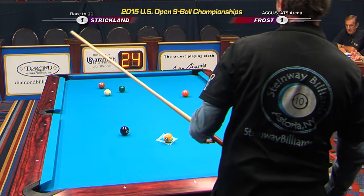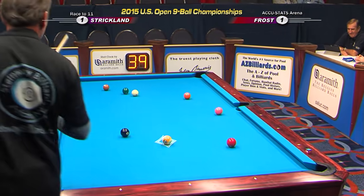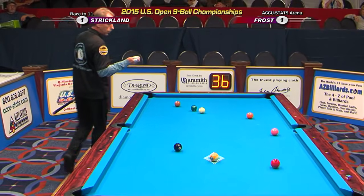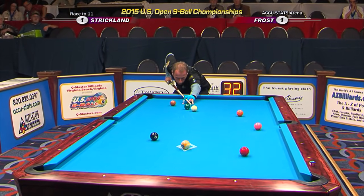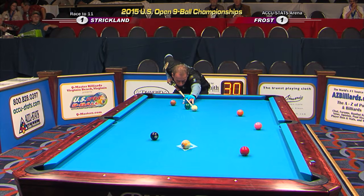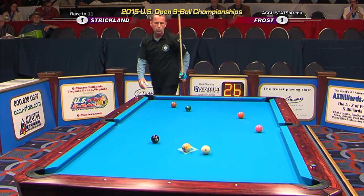Oh, he hit that nice. Straight across the table. Good tempo. Didn't overdo it. Might be shooting over top the 6 a little bit here, though. Yeah, at the very least, he'll be slightly impeded. No, he's okay. 4 right over the side, too, or in the corner. He's got it in the side.